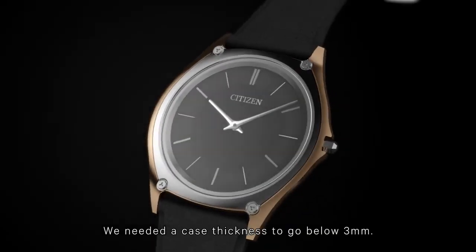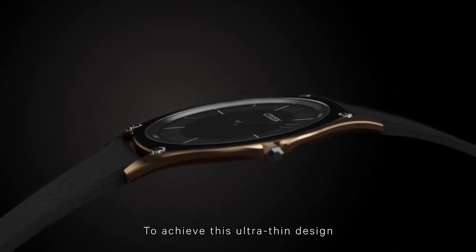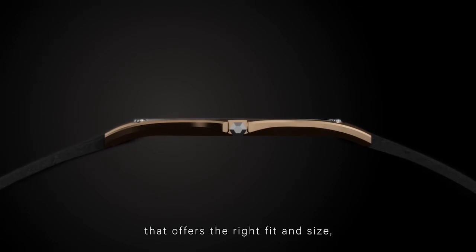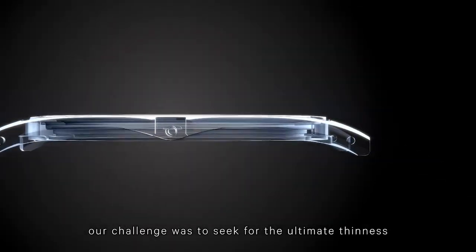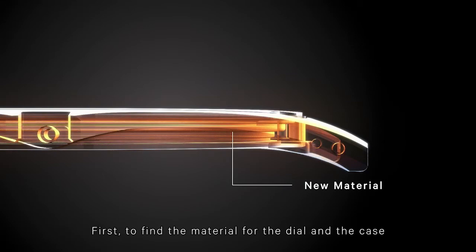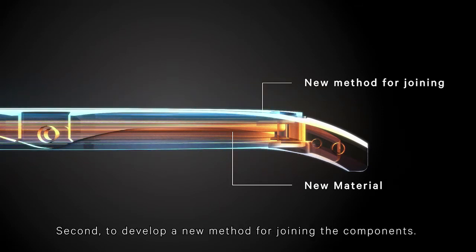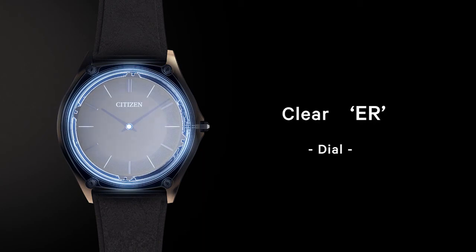The power of ER. Case design. We needed a case thickness to go below 3mm. To achieve this ultra-thin design that offers the right fit and size, our challenge was to seek the ultimate thinness for both the components and the space. To tackle this challenge, we set out to work mainly on 2 points. First, to find a material for the dial and the case that is strong enough to resist flexing. Second, to develop a new method for joining the components. The power of ER. Dial.